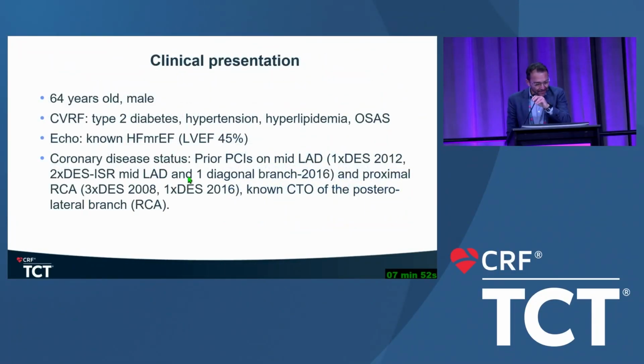These are my disclosures. So perhaps this case is complex from a clinical standpoint because he's a relatively young gentleman with a very heavy cardiovascular history already. Basically, the patient has already had 4 PCI, as shown here. The patient has type 2 diabetes, hypertension, dyslipidemia, overweight with some obstructive dyspnea, a mildly reduced ejection fraction. The patient has CAD, which required already 4 PCI, basically 2 each in LAD and RCA. I would like to point out that the first DES implantation was in 2008 in RCA, 2012 in LAD.